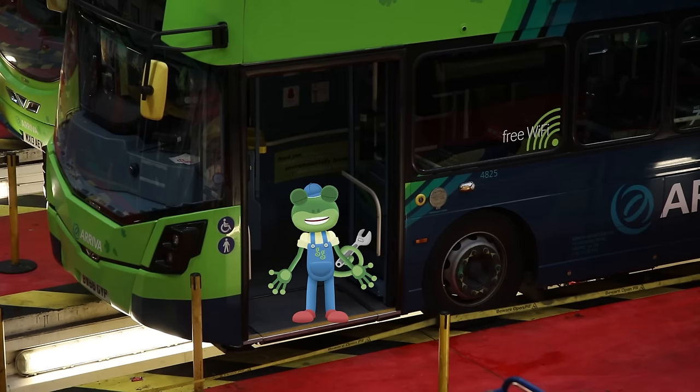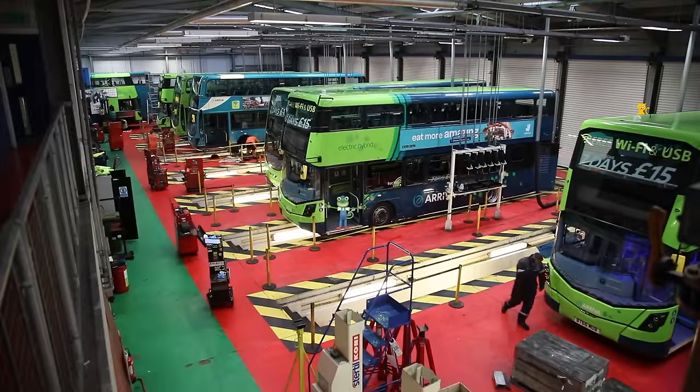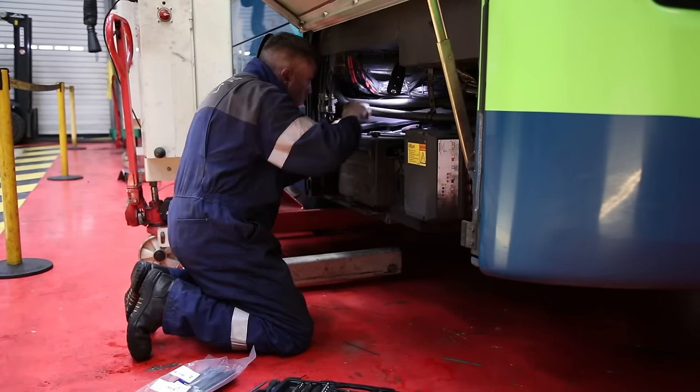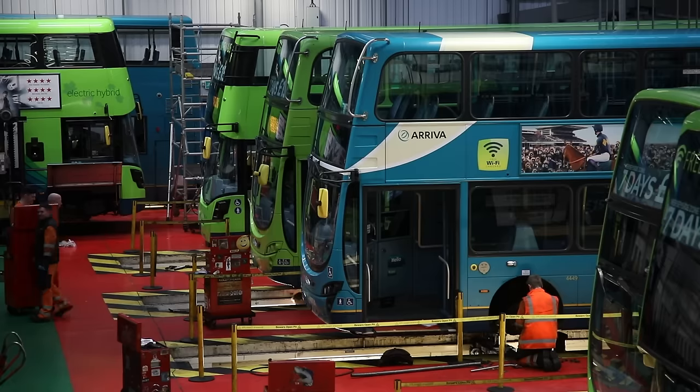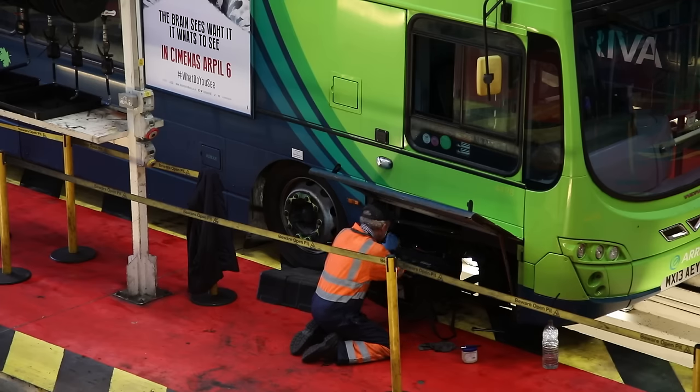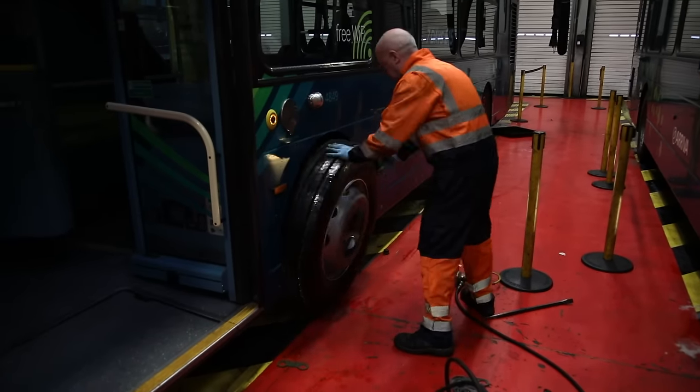But even these buses need to be repaired sometimes. Instead of bringing them to Gecko's garage, they're brought here, to the Arriva maintenance garage, where expert mechanics can repair them. Look how many buses are being worked on at the same time. This bus is having a wheel changed.